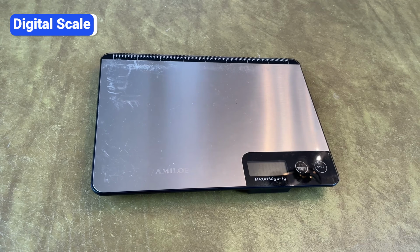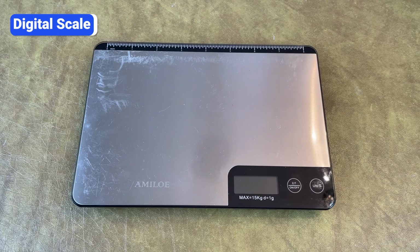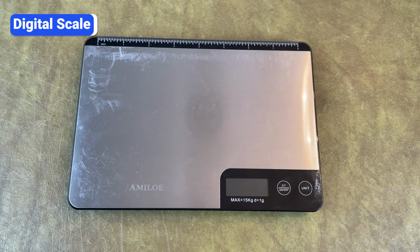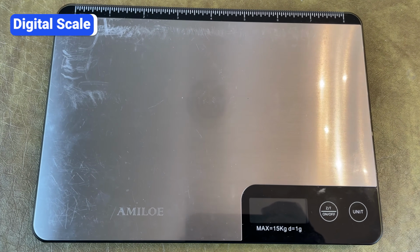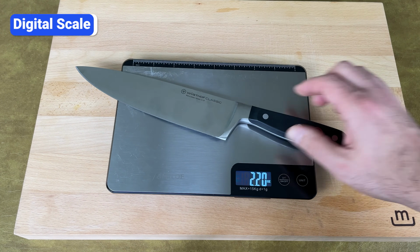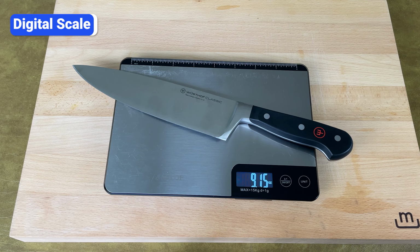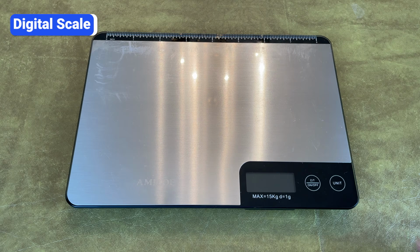A digital scale is a helpful gift for anyone who loves to bake. It's also great for people on a diet or anyone who wants to get an accurate measurement on certain ingredients. Measuring cups are easy to use, but weighing ingredients on a digital scale is more accurate. I recommend the Amelo Max 33-pound kitchen scale. It's the one I use in my kitchen, and you've probably seen me weighing knives and pans with it in my other videos. It's easy to use.